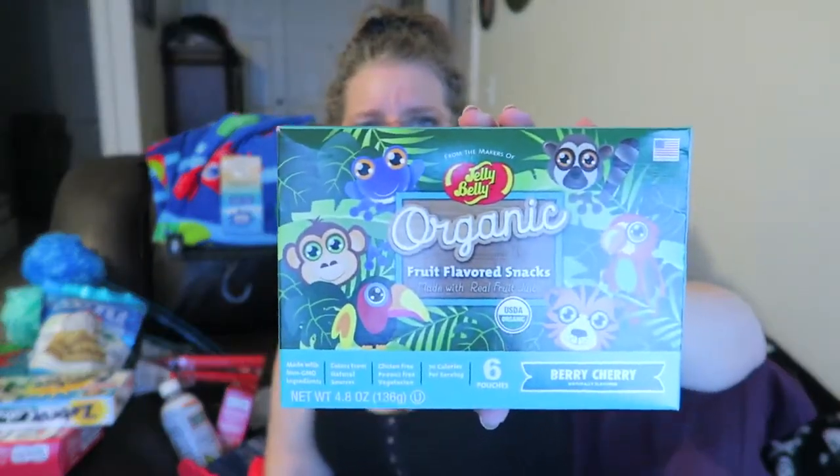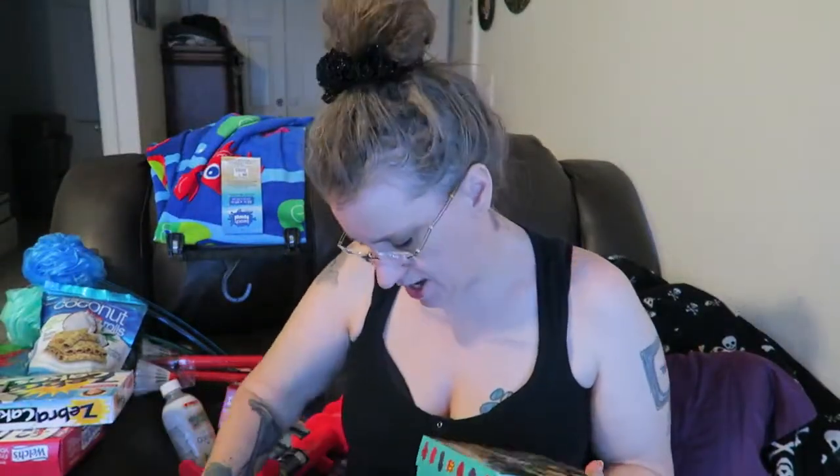I picked out some organic fruit flavored snacks. They are kind of like a gel snack. I got the berry cherry one and then also the strawberry apple one. So I'll be doing taste tests of these as well on my review channel. We'll see how that goes.